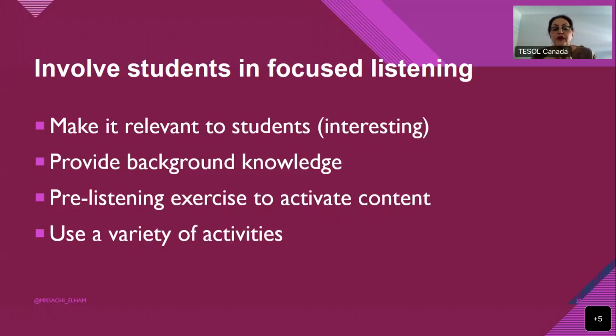Number two, provide background knowledge. Maybe in your coursebook the listening is about a country, Mexico City, and they had no idea about Mexico City. So you need to provide background knowledge. What can you do? You have to prepare pictures and short videos. Here is this country, it is located in the southern part of America, and look at the people. Then play the audio. Otherwise, they wouldn't understand anything.